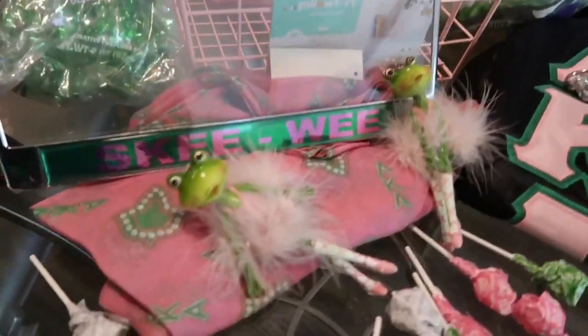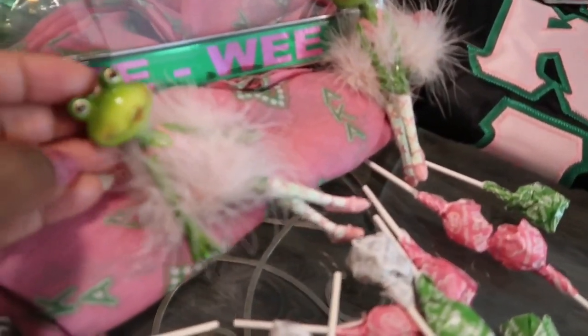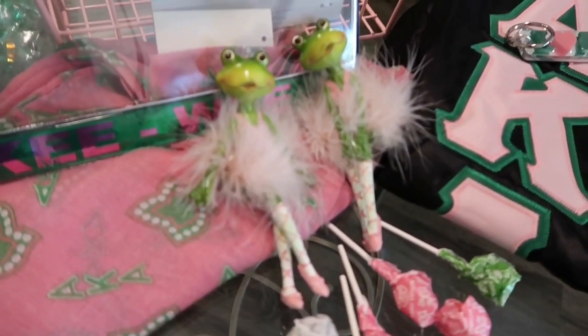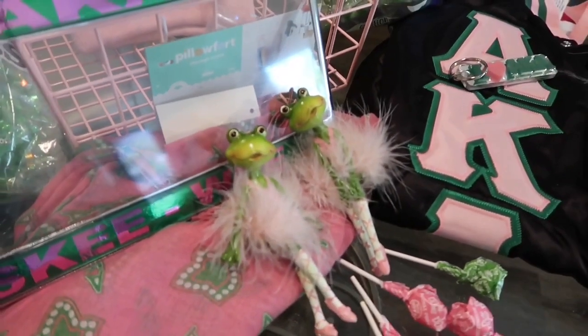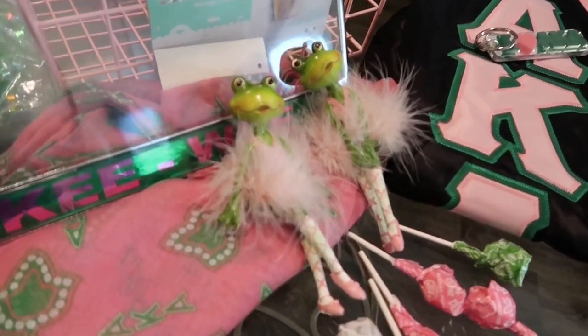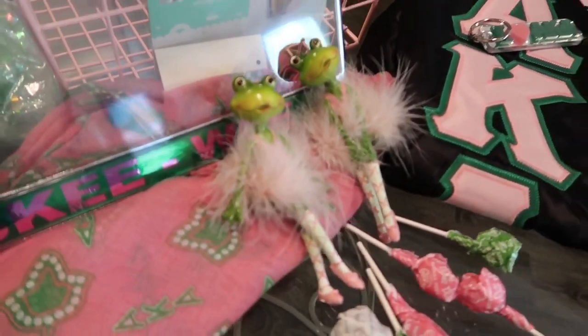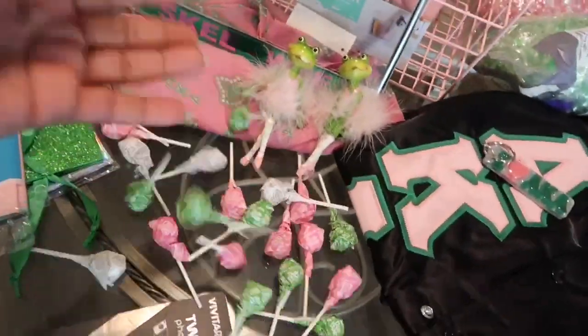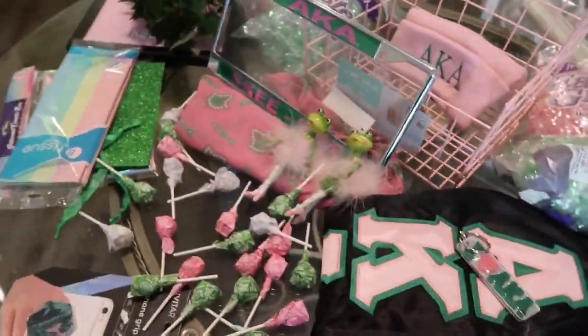But y'all, look at these cuties. This is what I was waiting on to arrive from Prime. I just ordered them on Friday, probably late Friday. I was waiting on these to arrive, y'all. So they finally came. Of course, I'll sprinkle in some candies, all that kind of stuff.